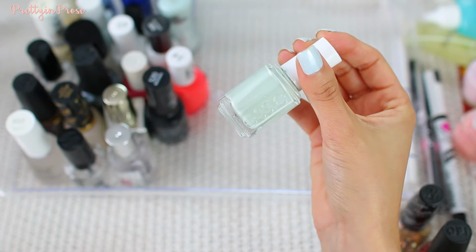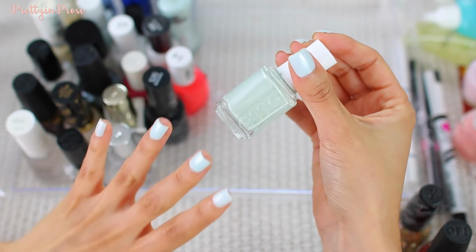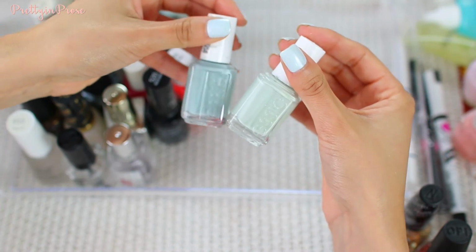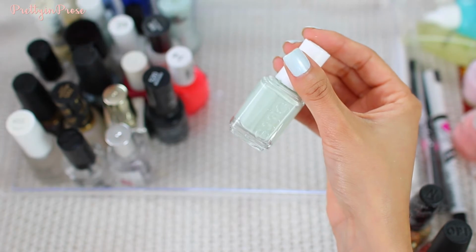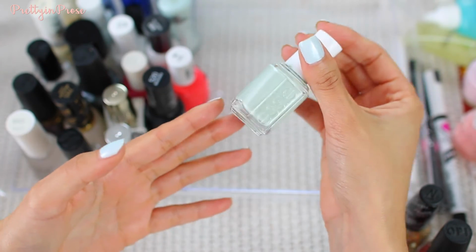This is Essie's Absolutely Sure. This is another longtime favorite of mine. I remember wearing this on my nails every single day, back to back to back for at least a month. It's a little bit lighter than Essie's Who is the Boss, which you can see is slightly deeper and more blue toned. This one is a little bit more of a light sea foamy color. I love it so much and will hold on to it.